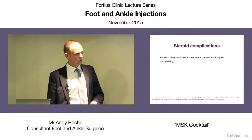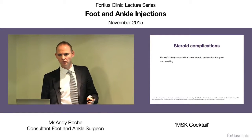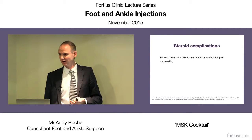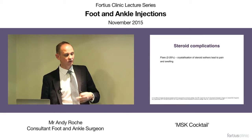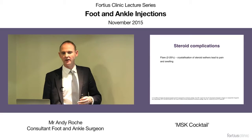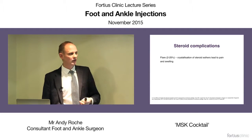So when we're looking at steroids, obviously patients should be worried about complications. It's the ones that come in and say, "I want the injection no matter what." They're the ones I worry about. It's the patients who ask you about the complications, so we need to tell them what they are. There's obviously a long list: avascular necrosis, liver disease. There's a whole list of things.